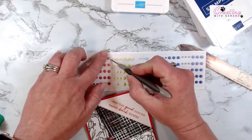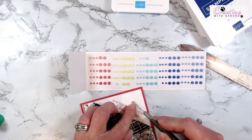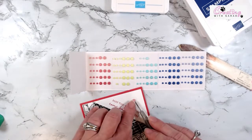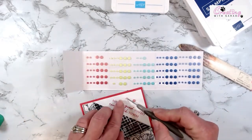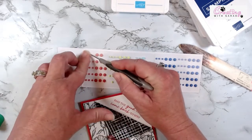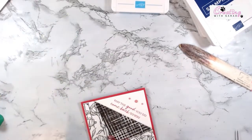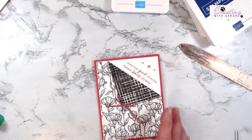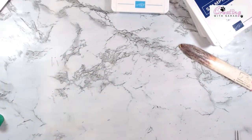Let's do the little lighter ombre colors. I'm going to put one there. And let's put two smaller ones beside it. Perfect. Super easy and super cute, and totally will put a smile on somebody's face.